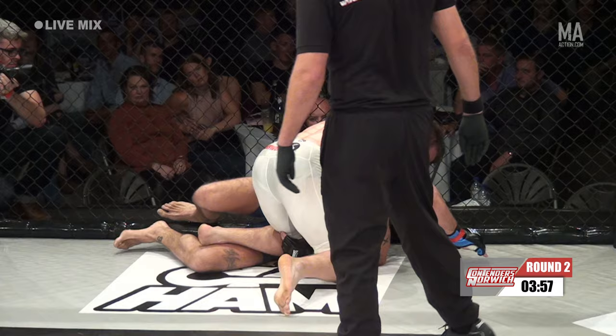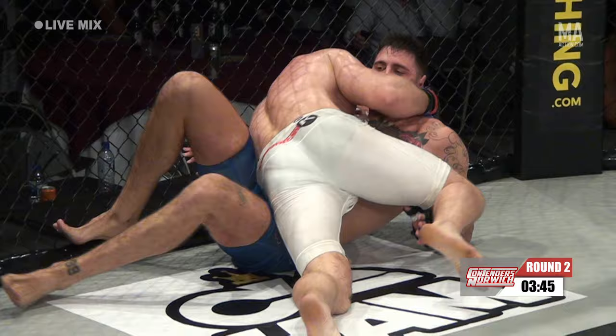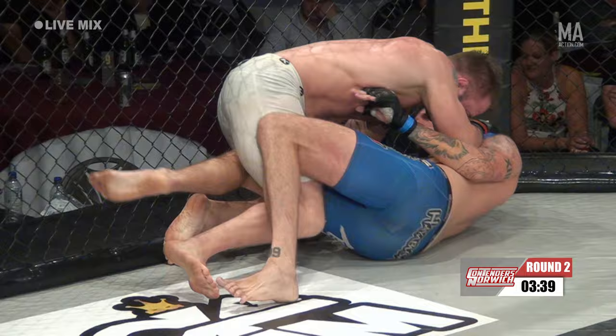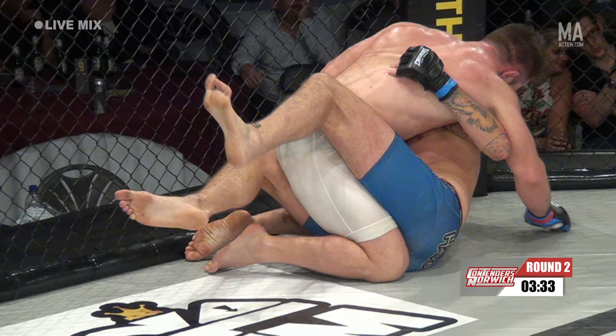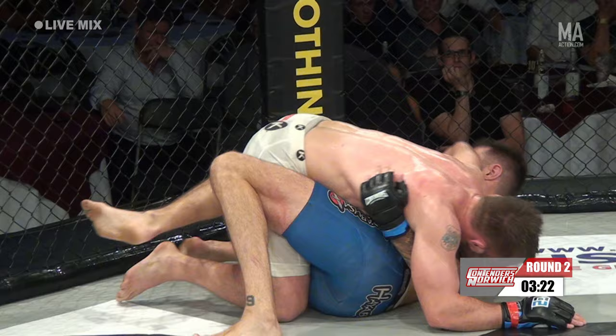Look, he passes here now to side control. Or he could be looking for the crucifix here. Fernandez using brute force to sit himself up there. Huge amount of strength and energy it takes to get upright. Again, Lapsley sitting in the open half guard of Fernandez. I think Fernandez here is just trying to limit the damage. He's doing a good job of hiding his head.